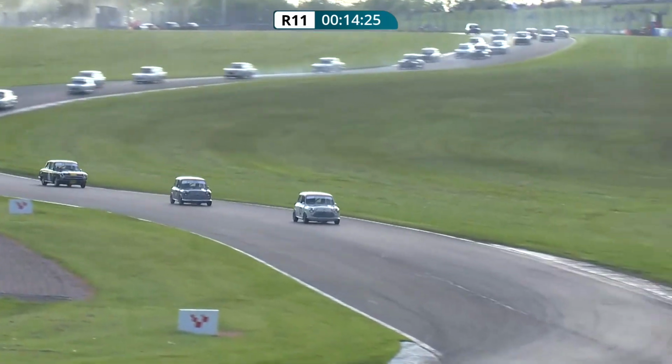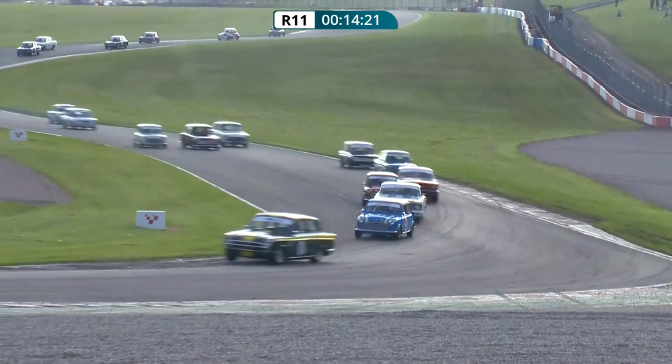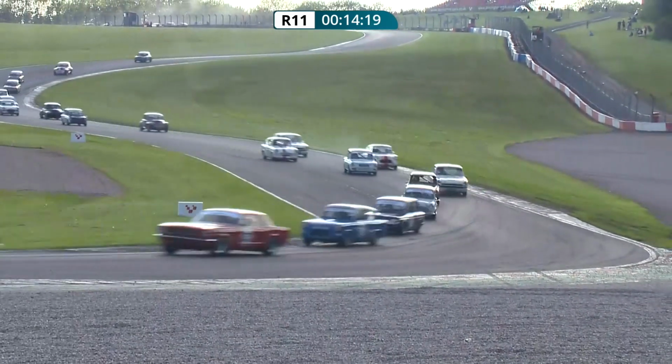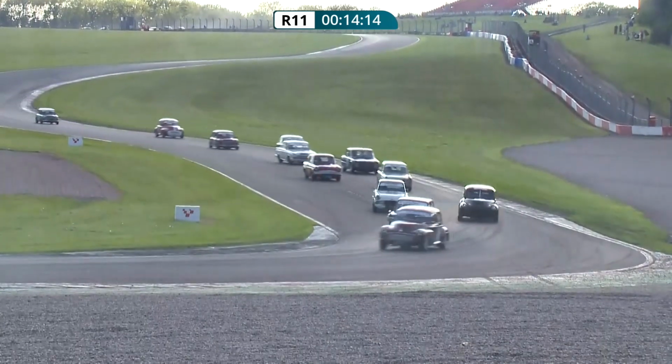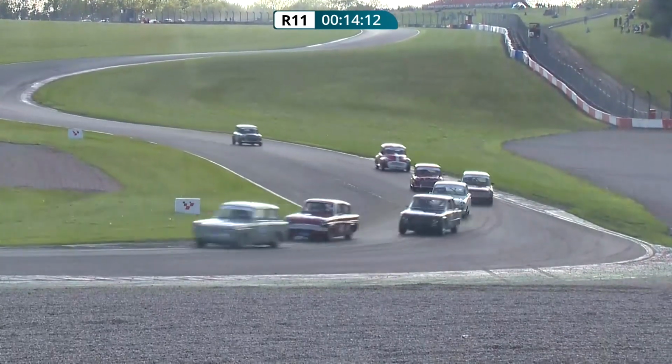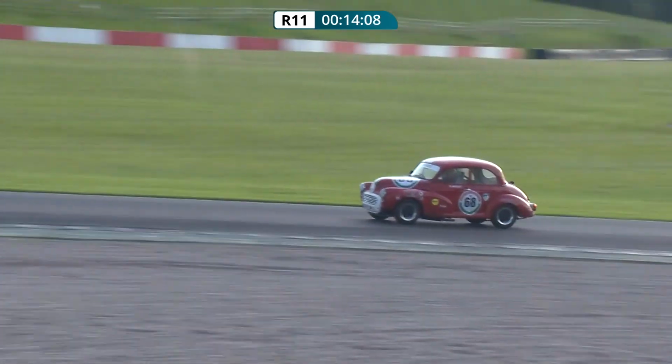Here we go then with Phil Bullen-Brown leading down towards the old hairpin. Will Deardale second in the Mini. It's Roger Stanford's Cortina up into third. Jimmy Syme is fourth in the Mini. Tyre smoke from Alex Williams in the Ford Anglia as they come through there. Now watch for the white Mini coming through from the back of Joe Ferguson. There's Keith Wright in his very smart Morris Minor.